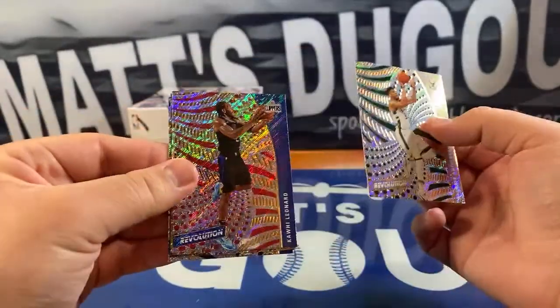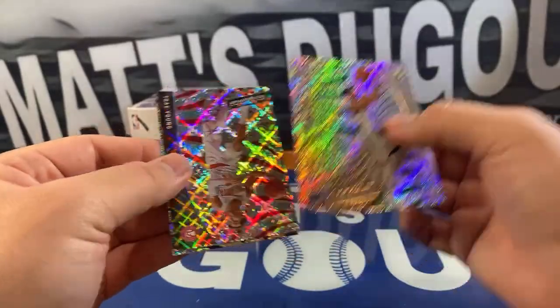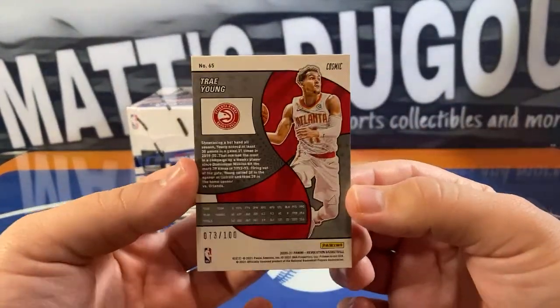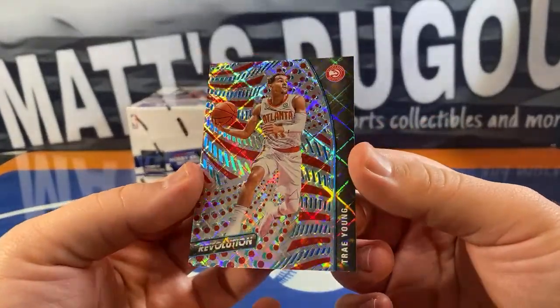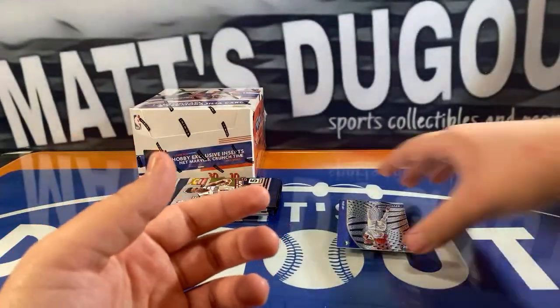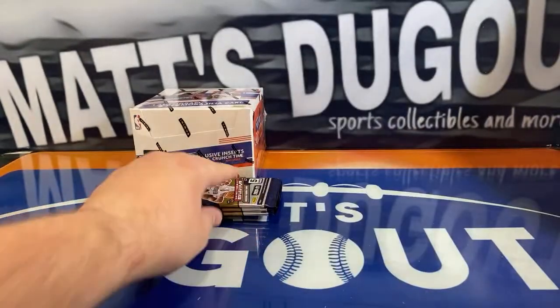Giannis base, we got Kawhi Leonard, Michael Porter Jr., and that is going to be for the Hawks. That is going to be Trae Young, very nice, to 100 Cosmic Parallel. Man, that's beautiful. Nice Cosmic. Steven, there you go. And our rookie on the back is Tyrell Terry. Mavs.